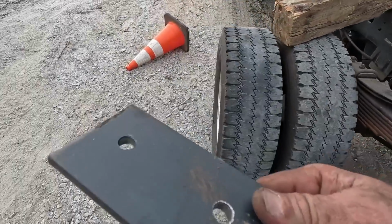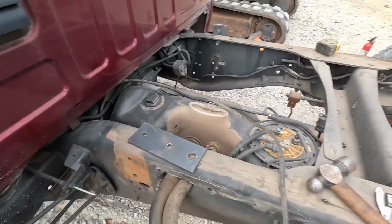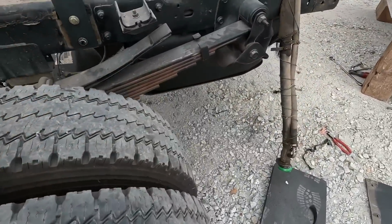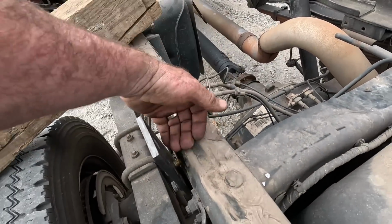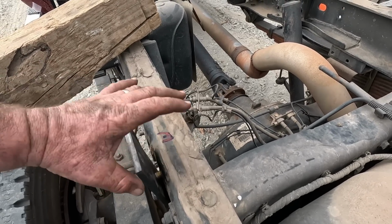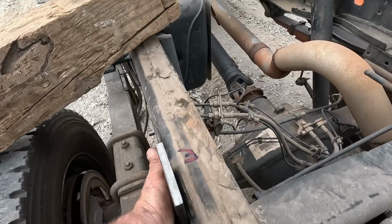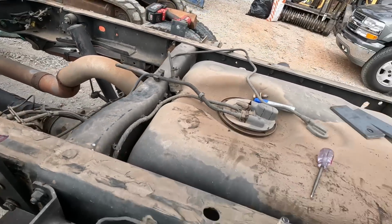All right, took it down there to my brother's shop and got the drill press, drilled them out. So this is what we're going for right here. They said to just put them on there loose so you could get the bed in where you want it, and then once you got the bed lined up, snug them up and then weld that right there on the bed.